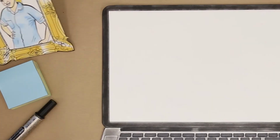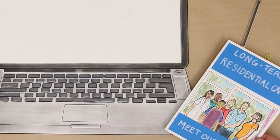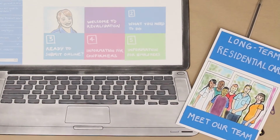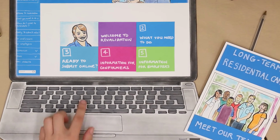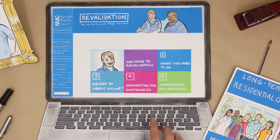Hello, my name is Kirsty, and I work in a home for residents needing long-term care. I'm often the only registered nurse on duty managing a team of carers. I recently set up an online account with the NMC. I'm due to revalidate in 6 months' time, and I've been looking at what I have to do.